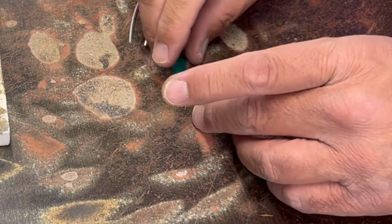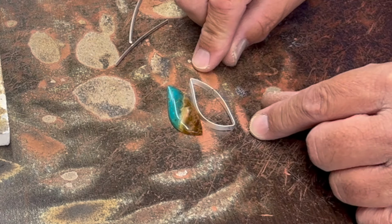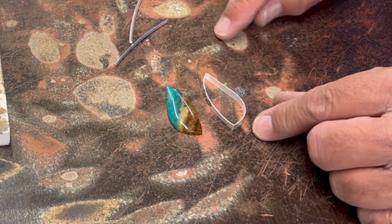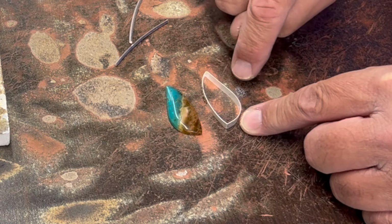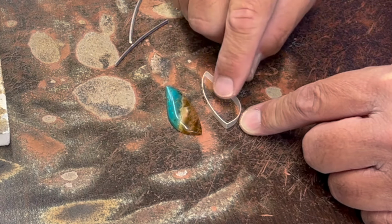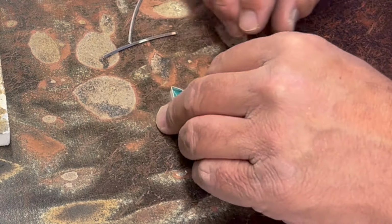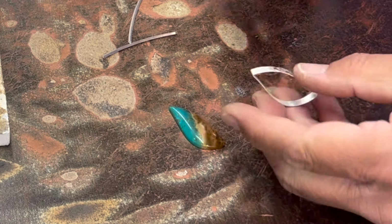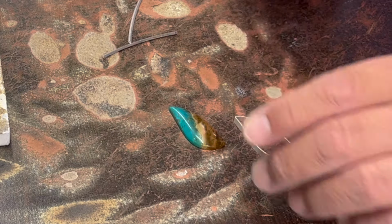Something I should remind people, I've done this before, is since you have an asymmetrical stone like this, I need to remember not to accidentally flip this over and solder the lip that I'm going to put in here onto the wrong side, because if I do, I'm going to have to either pull it out of there and redo it right side up or start over. So I don't want to have to do that. I'm going to make a little mark on the bottom so I remember to solder it on that side.